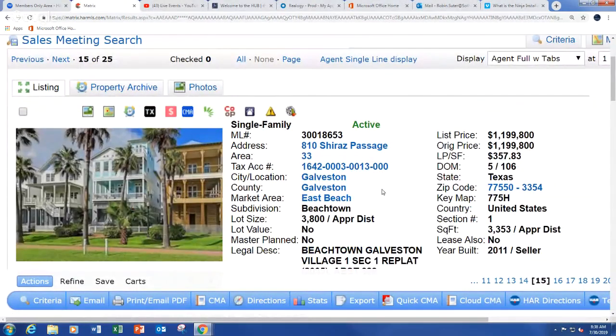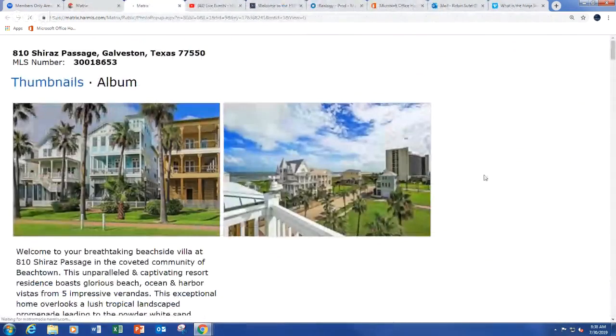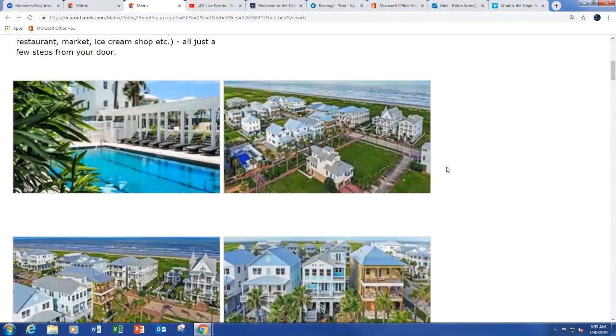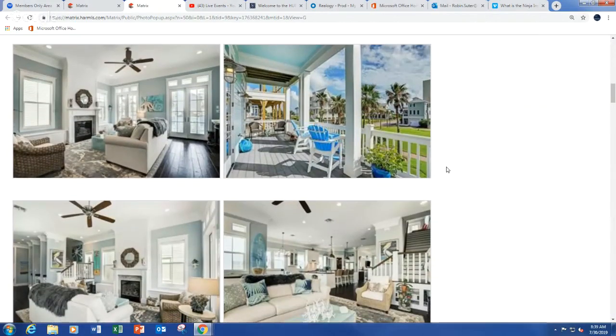810 Shiraz Passage in Galveston, 1,199,800, JR. This is an amazing home. Beachtown is at the far end of Galveston, and it's modeled after Seaside, Florida. This home has stellar beach views. It is in pristine condition. It would make a great primary or secondary home. They also do allow short-term rentals here, so you can put in a rental room.